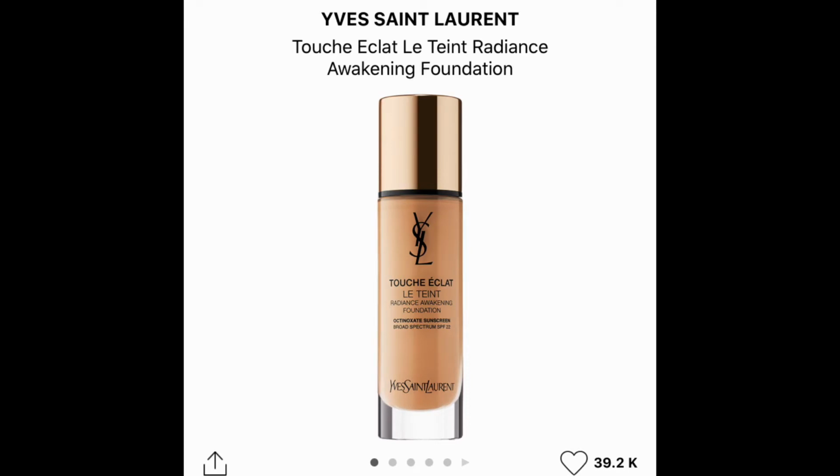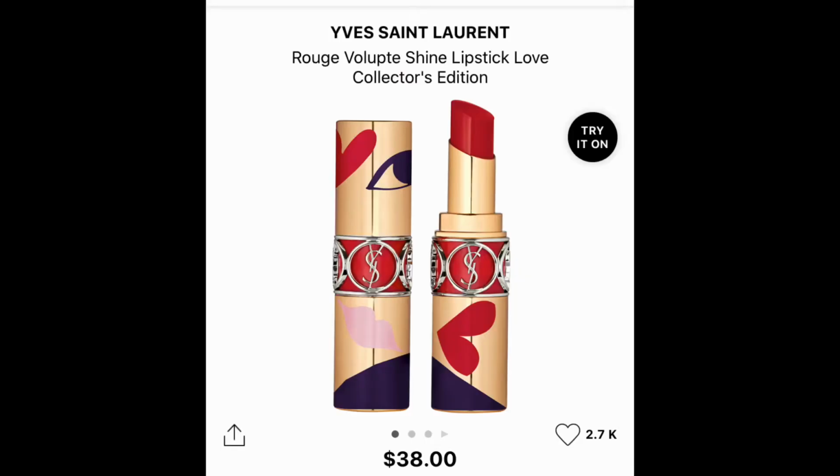The foundation, I've never tried their foundation, so I thought, well, I would definitely try that. $54. And this Lipstick Love collection, I mean, look at that packaging. Isn't that adorable? And yeah, I just love the scents that are in their products.